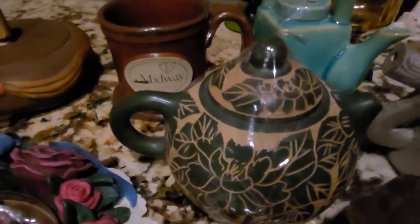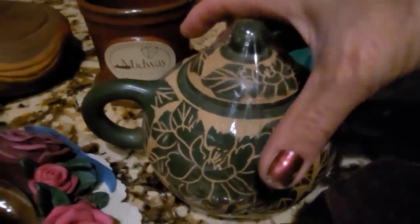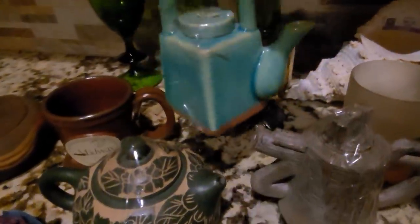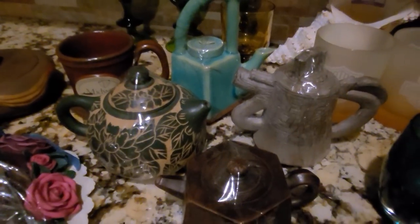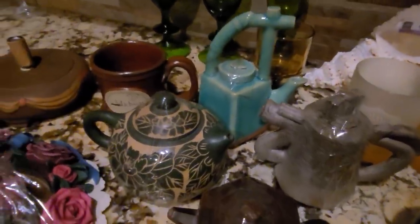My favorite is this green one. I love the colors and it has the look of being etched away. This one is a crazed glaze. It's absolutely lovely. It does have a little bit of damage to the decoration on the lid and on the spout. I'm going to ask $15 on this one and $20 on the other three. So 20, 20, 20, and this one is 15 because of the damage.